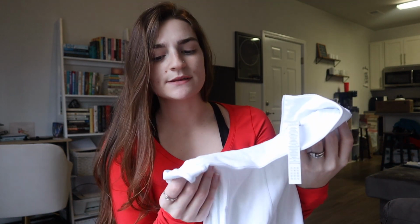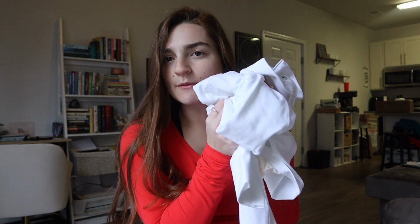This top is also super buttery soft. It's not as soft as this one though, which is kind of weird because I feel like they'd be the same material. I don't know, this one just feels a little bit more comfier than this one, but this one, great staple. I feel like it's holding me in all the right places. Sorry, I'm looking at my mirror that's over here. Super flattering, it's such a flattering fit. And if you wear the right sports bra with it, oh my gosh, you're gonna be unstoppable, girly.